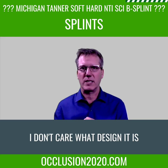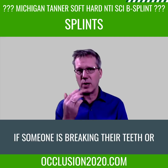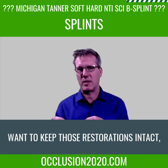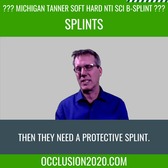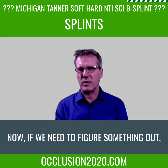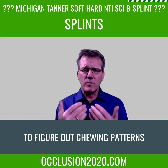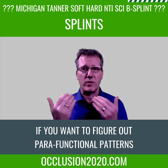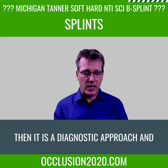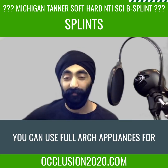If someone is hurting, and they could be hurting in their teeth, in their muscle, or in their joint, they need a palliative splint. I don't care what design it is. If someone is breaking their teeth or breaking their restorations and they want to keep those restorations intact, then they need a protective splint. Now, if we need to figure something out, whether it's in other camps that want to figure out chewing patterns, or my approach if we want to figure out parafunctional patterns, or if it is important a joint position, then it is a diagnostic approach.